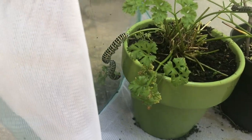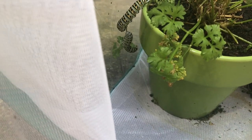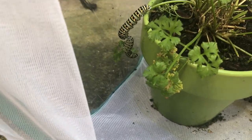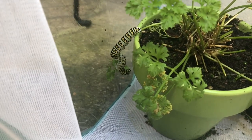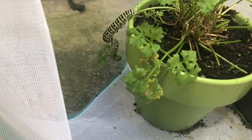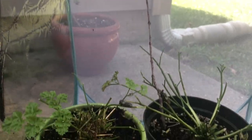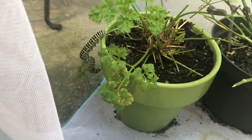Okay, so you can see that they're pretty active. And they're just going to town on that sprig of parsley. So we're going to get some fresh food in there for them. And like that big one, he's getting really close to where he's going to be ready for a chrysalis. Ooh, we might be having a little bit of a disagreement here. So, all right, let's get the new food in. I'm also going to put in some taller sticks so they have some other things to climb, because they do like to climb, obviously. Okay, I'll meet you back in a second.